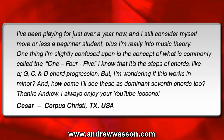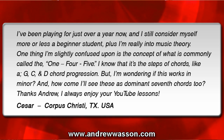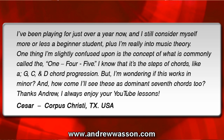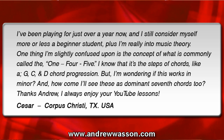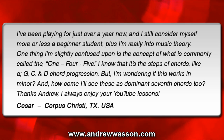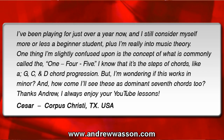I've been playing for just over a year now, and I still consider myself more or less a beginner student, plus I am really into music theory. One thing I'm slightly confused upon is the concept of what is commonly called the 1-4-5. I know that it's the steps of chords like a G, C, and D chord progression, but I'm wondering if this works in minor, and how come I'll see these as dominant seventh chords too. Thanks, Andrew. I always enjoy your YouTube lessons. From Cesar in Corpus Christi, Texas, USA.